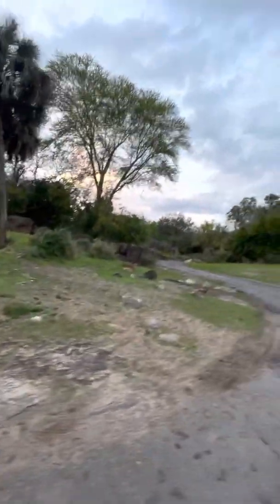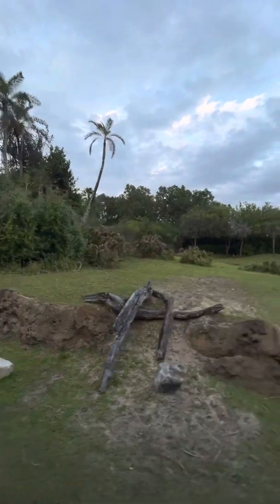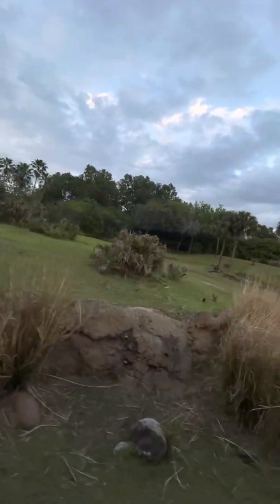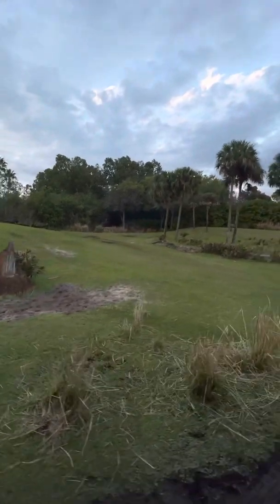Now, coming up ahead of us, friends, are some more baobab trees. Certain animals in the savanna will puncture holes in the sides of baobab trees to get water out of them during drought seasons.